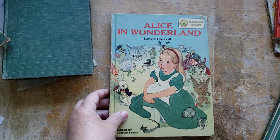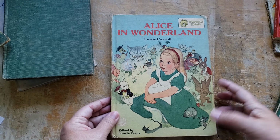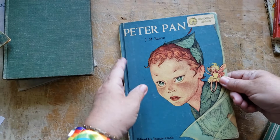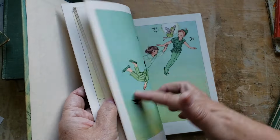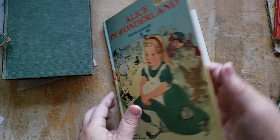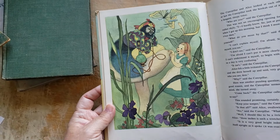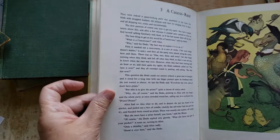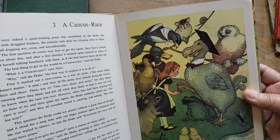This one I got mostly because the illustrations in it are lovely. This is one of those two-sided books where when you look at it in this direction, you can read it, and if you flip it over, there's a whole other story in this direction. But the artwork is beautiful. For both stories, the artwork is just lovely. Like, how cool is that? Wouldn't that make a great cover for a book?